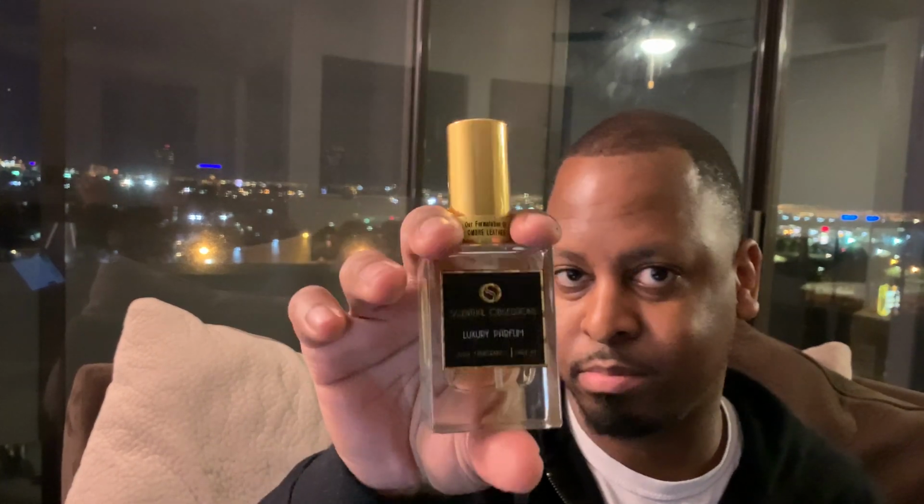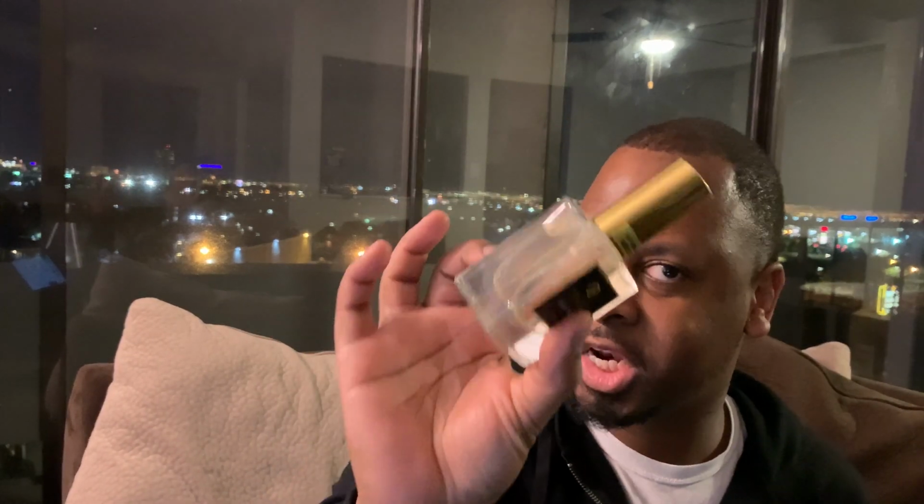And this can only get better with time because, again, with houses like Scentual Obsessions or Alexandria Fragrances, and I'm sure this is probably the same with Dua, the fragrances do sort of change as they mature over time. So this is only going to get better. And possibly this might end up becoming more natural smelling as it progresses. Honestly, I don't think the smell of this is going to change that much, but it absolutely could. So that's definitely my final verdict.